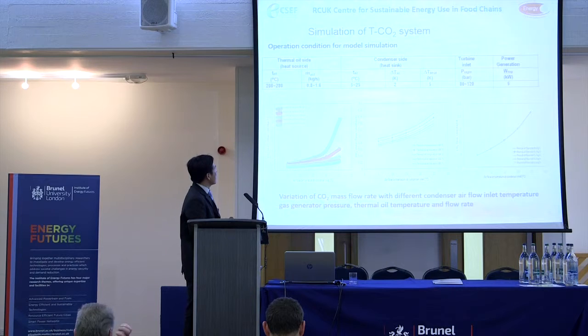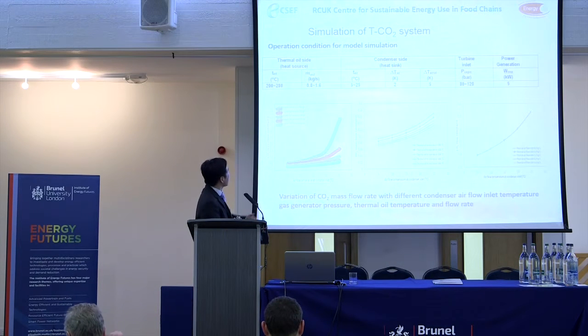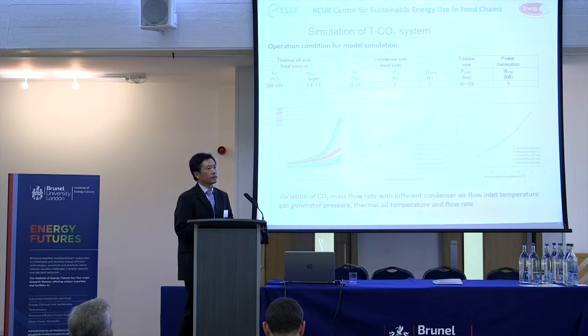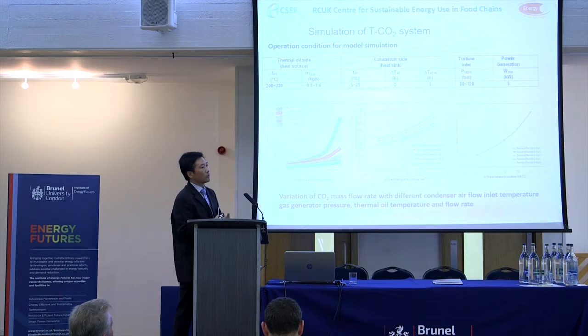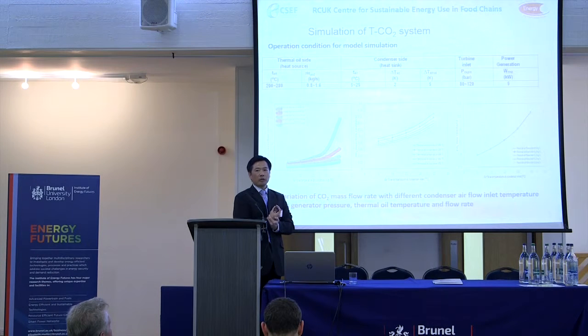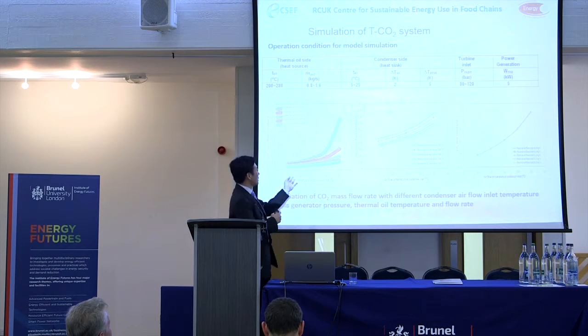And I'll just give you some results. This is the simulation conditions. We specify the range of the heat source parameters and the heat sink parameters, and also the turbine's pressure, and also the power generation. We want to see the effect of each parameter on the system performance, and I'll quickly go through that.